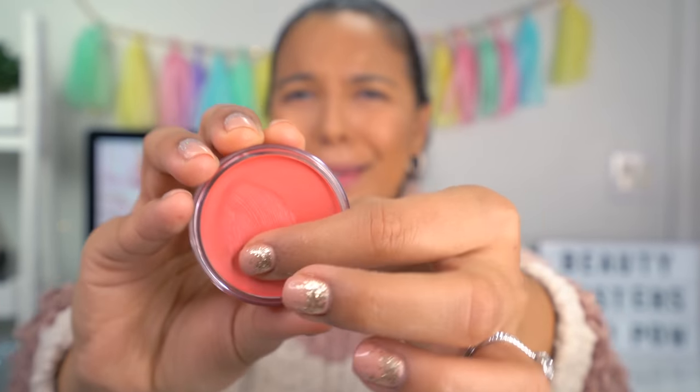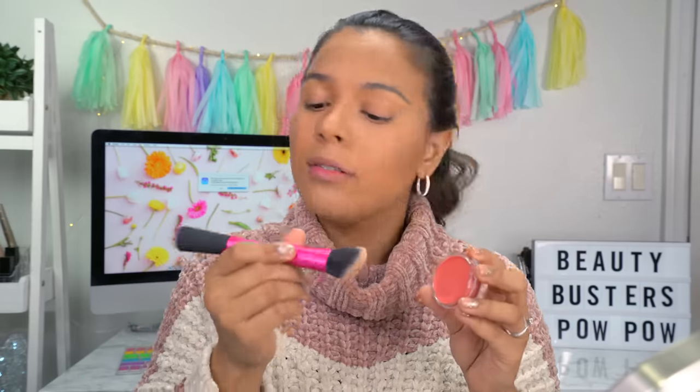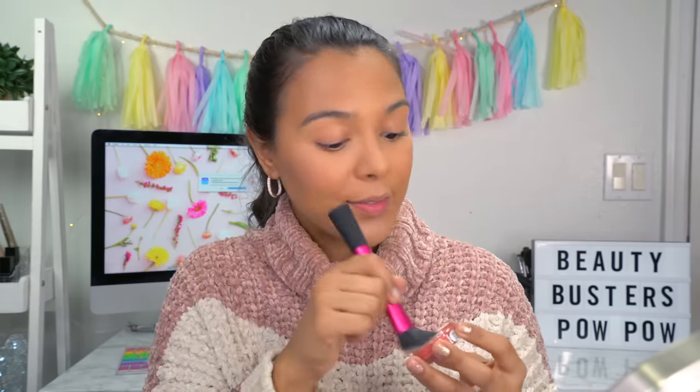Ooh, that's creamy, girl. And then we'll kind of go like that. Kind of looks like a lip balm to me. So again, I'm not a big fan of applying things with my finger. It looks like a little kid playing all over my face. I'm just gonna be going in with the Instapop brush. I see color. This is really weird.